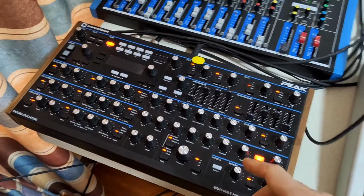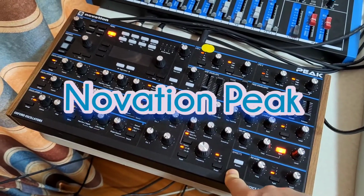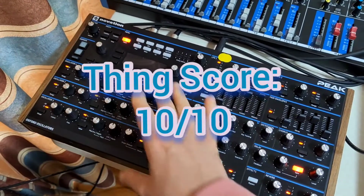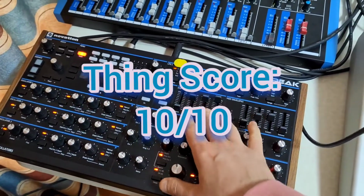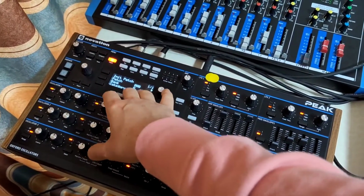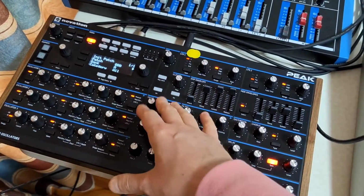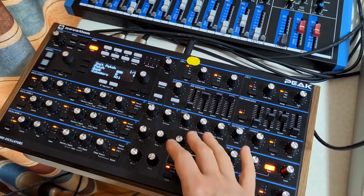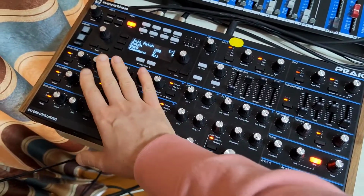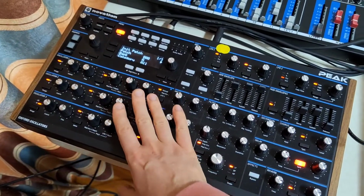Moving on to the Novation Peak over here, I'm immediately going to give this a 10 for a thing, because all these knobs are wonderfully laid out, and there's a nice little section of sliders here. Beautiful OLED screen right here, which doesn't have too much information, but also doesn't have too little information. As a thing, you don't have to menu dive so much to get to different features because so many of the knobs right here represent and control the different features of the oscillators or of the synthesizer itself.